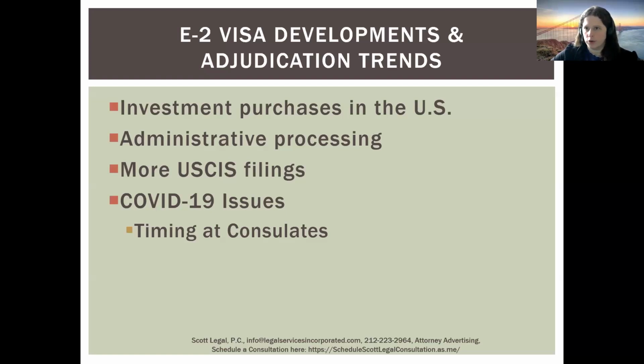So for example, if you're importing something or you have a bunch of inventory and that expenditure is not in the US, that's okay. That can definitely still be included, but you would also want to try to make some expenditures in the US. So if you're purchasing equipment or furniture or computers or anything like that, all of that, ideally, would be purchased in the United States.